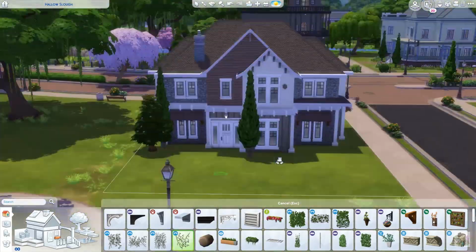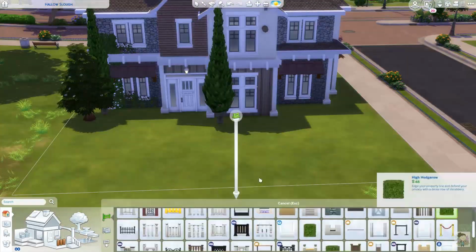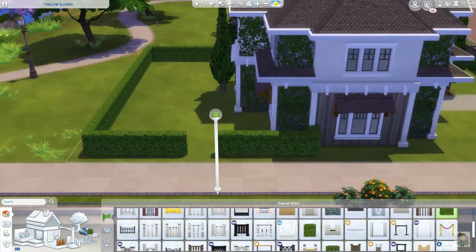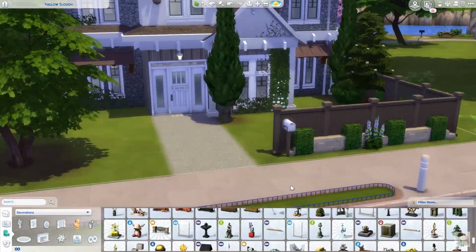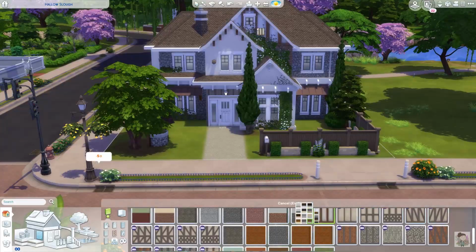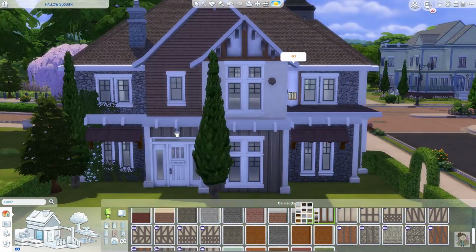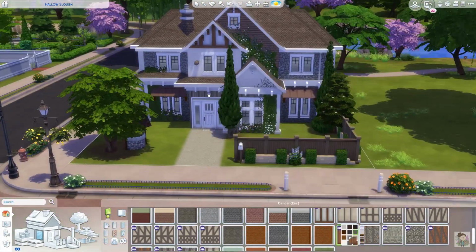So just coming back to the build, I'm moving on to the garden now, which is at the back of the house, and this particular lot didn't go without its glitches, and I don't know if that's something to do with the latest update as well, but I was having an issue with the fences connecting with the house. It was causing things to disappear off the actual house, which was driving me bananas.